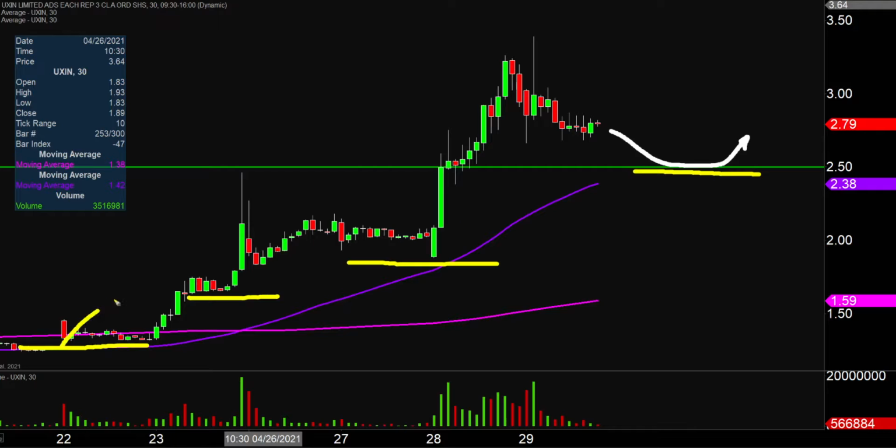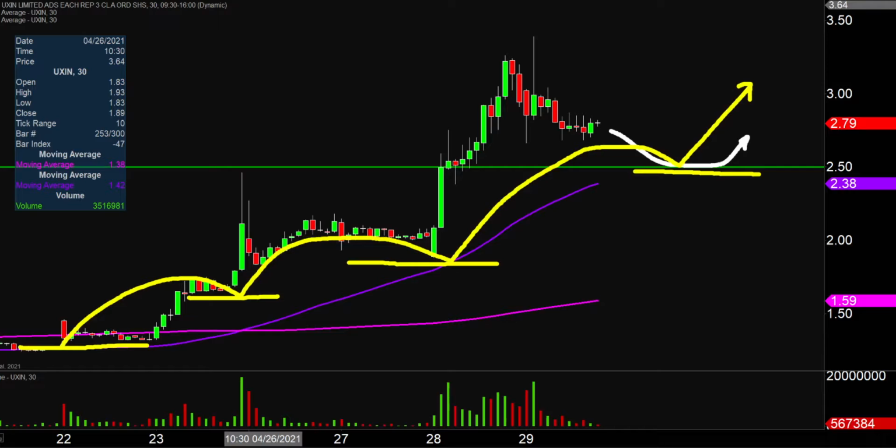Well, from the big picture point of view, you would still very clearly have stair steps making progress in the upwards direction. And that's the name of the game. That's what a truly strong move is going to do. It's going to make progress. And in this situation, again, quote unquote, progress being defined as $2.50.